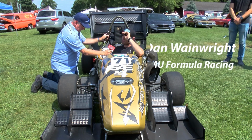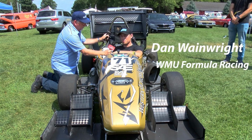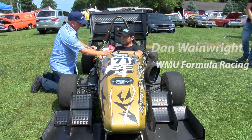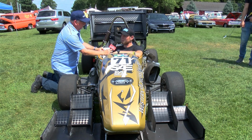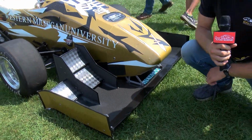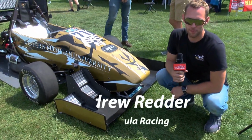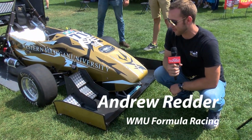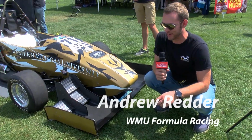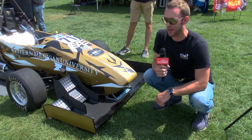Representing Western Michigan Formula Racing. What we do is we build an open-wheel Formula-style race car to compete at a competition every year at Michigan International. We've been able to reuse our front wing elements for the past couple years. They've been rather successful, and we've seen minor tweaks and improvements in performance over this past cycle of this wing element.